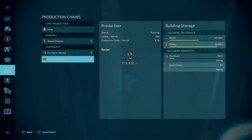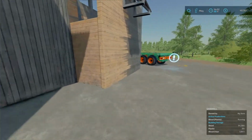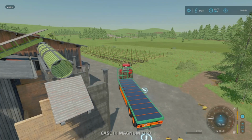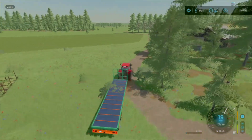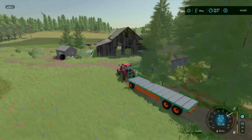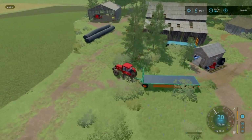We're about halfway done our first pallet of furniture. So yeah, I think that's gonna probably do it for this episode. I will probably off-screen mow this section here. Actually, end this episode by mowing that. No point skipping everything.